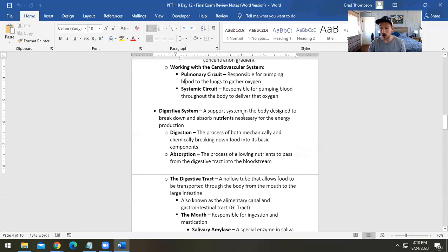Now, we already talked a little bit about how your cardiovascular system works with your respiratory system. Well, a big part of that depends on what direction your blood is traveling. And so there is your pulmonary circuit and your systemic circuit. We either need to get oxygenated blood to all the tissues of the body, or we need to get deoxygenated blood to the lungs so that it can become oxygenated. So your pulmonary circuit is responsible for pumping blood to the lungs so that it can gather oxygen.